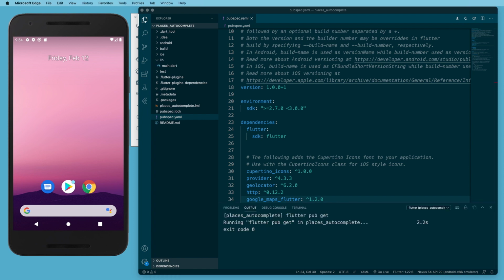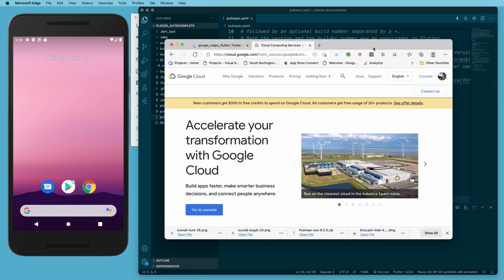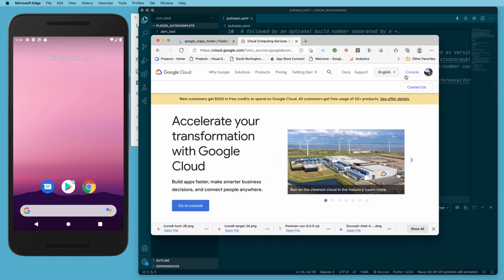All right, next let's set up our permissions. And so we're going to want to start at our Google Cloud console.